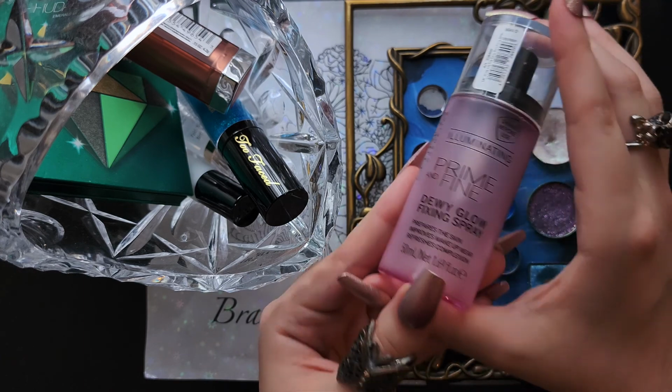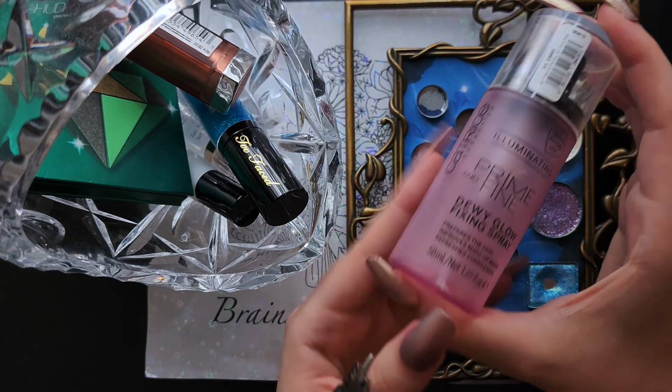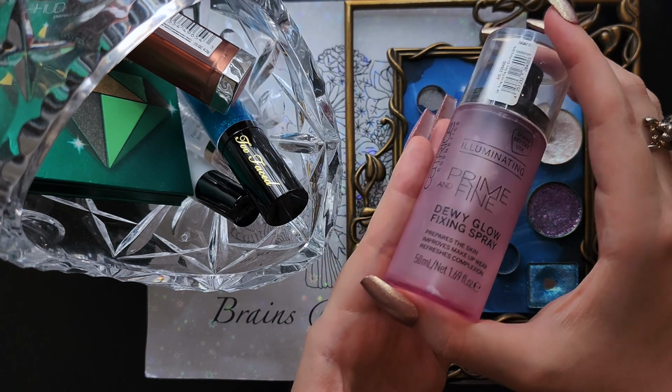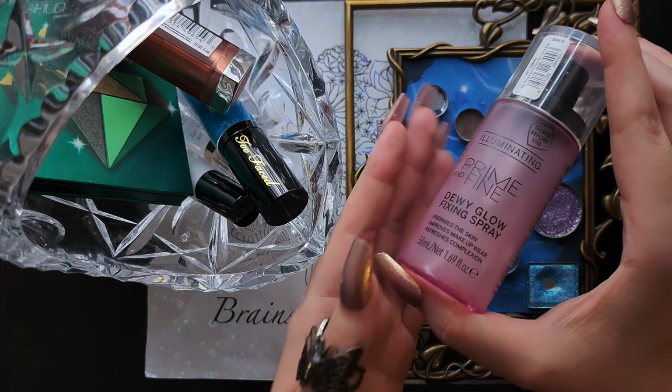So I used this 6 times in April, and I think the one thing that I realized more about this is that it's actually not that dewy. This was something that I bought based off of Taylor Wynn's recommendation.